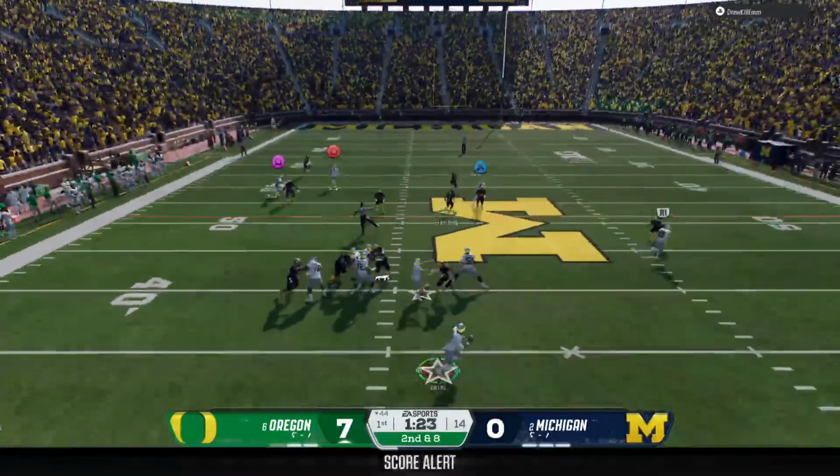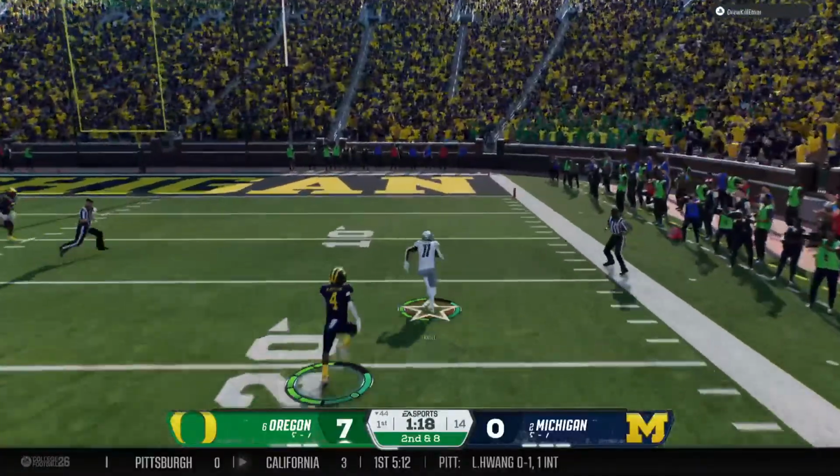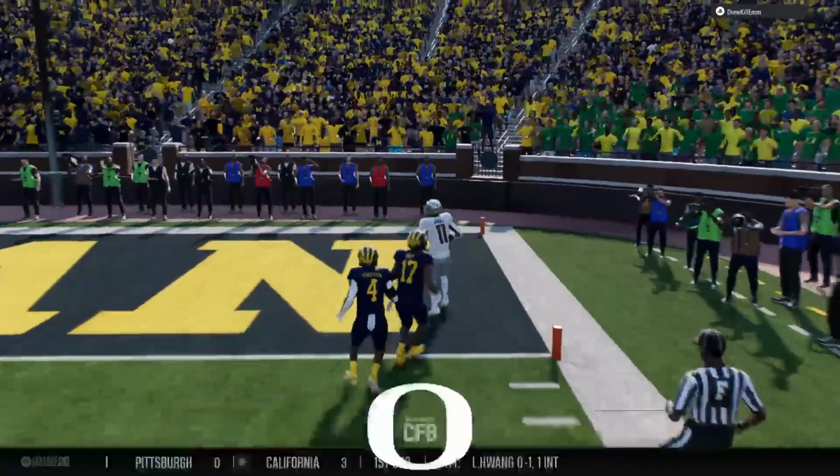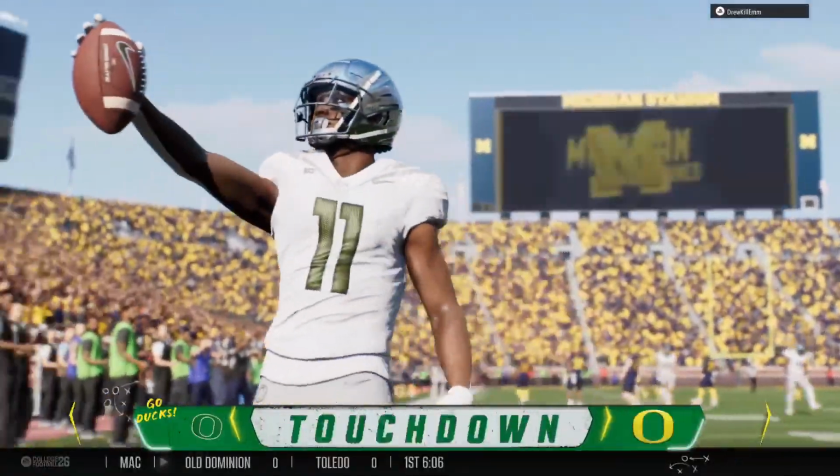Off play action. He's looking to throw. On the move now. On the move, looking deep down the right side. All the way to the end zone. What a run. Touchdown, Ducks.